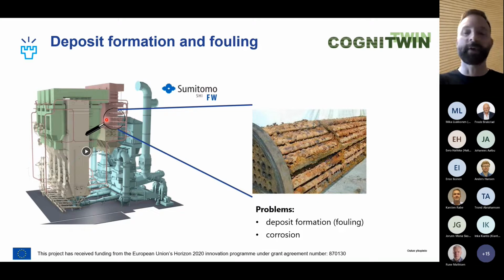So the leftover material, which is included in the combustion flue gas, is usually very sticky, and it is going to form a deposit on the coils of the heat exchanger. And this is usually a typical figure. In this case, the fouling phenomenon, so the deposit formation, is very severe.